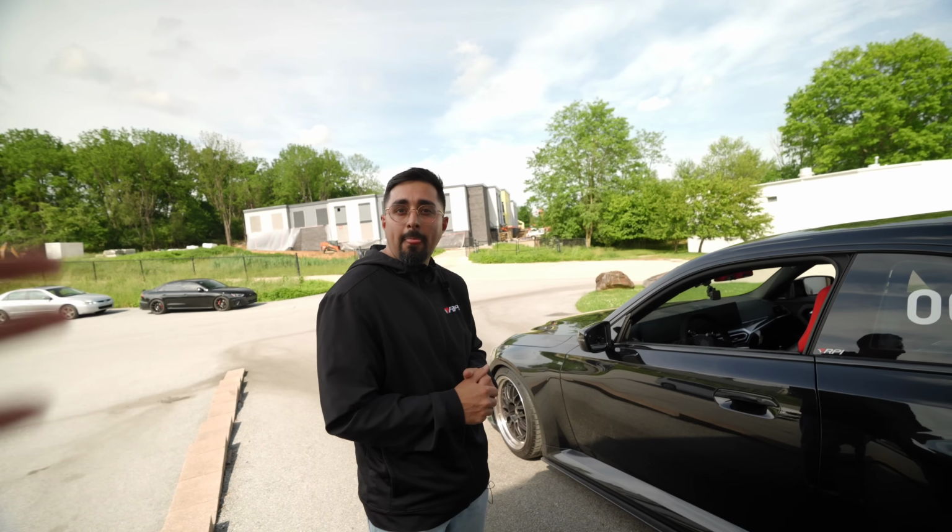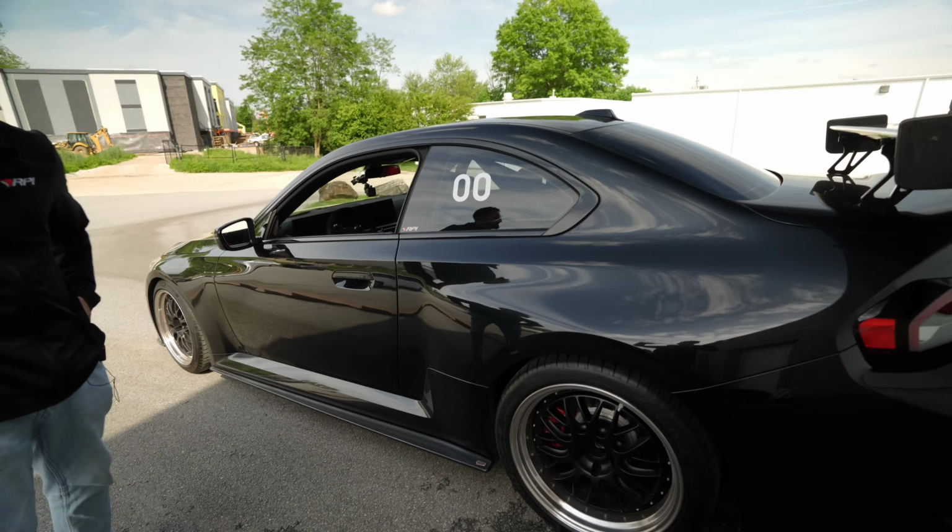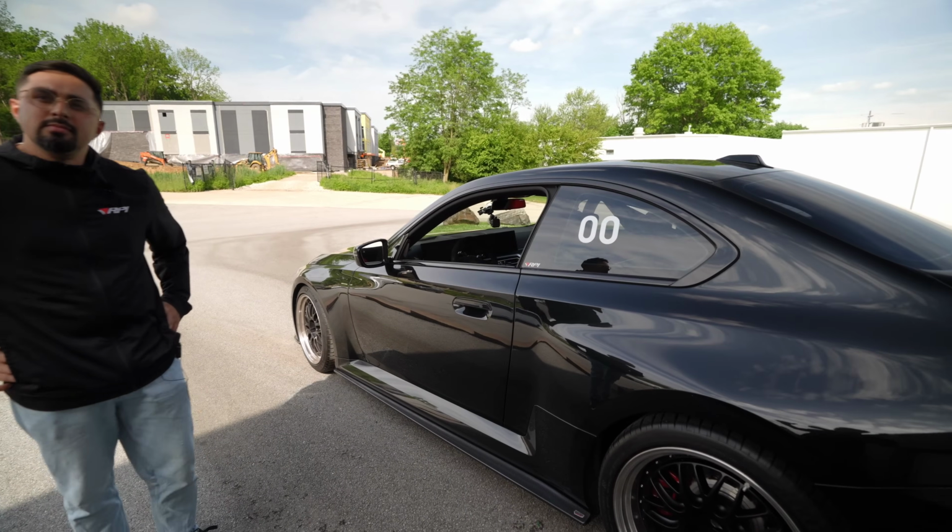What we realized from Chris is that the G80 is just a slut because it was a filler car. I'm kidding.